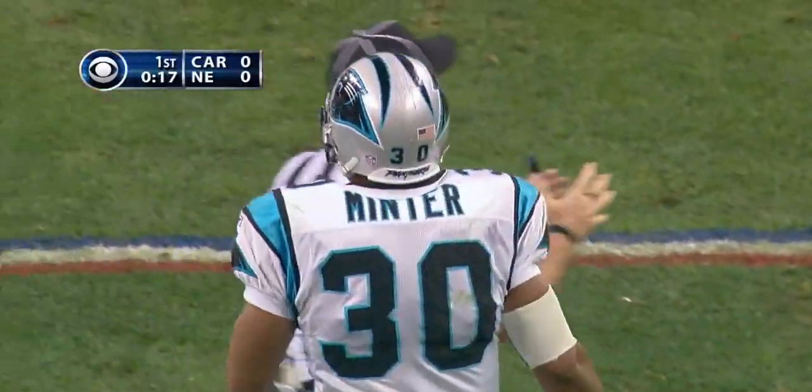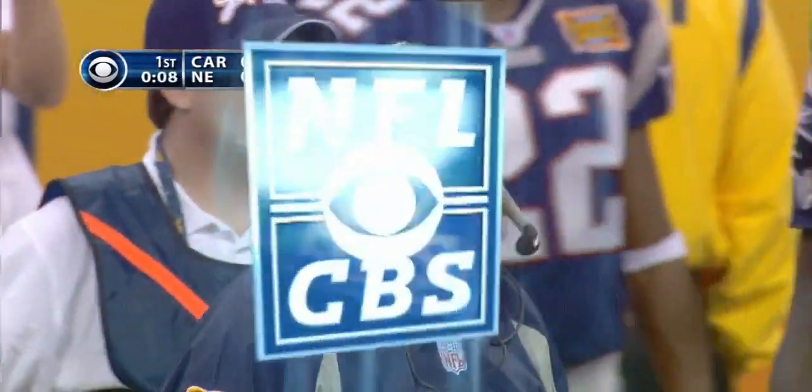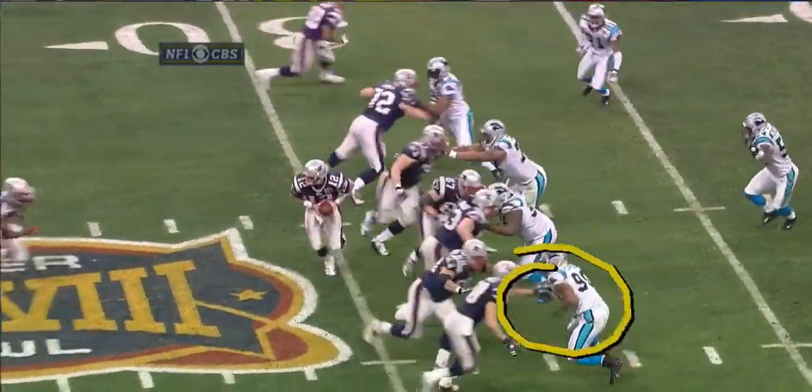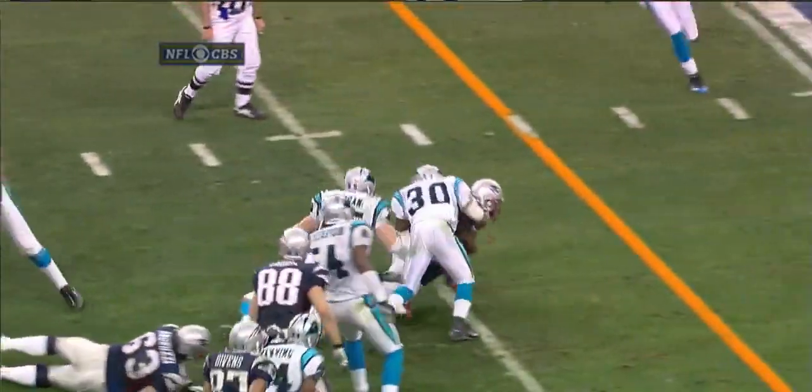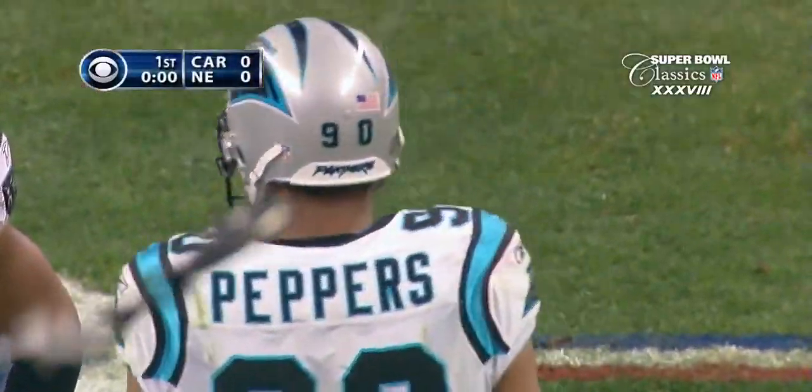Well, the plan is if you're going to run with power, they want to run at number 90, Julius Peppers. He's the small guy on the defensive line at 6'6" and about 280 pounds. Here's number 90. They push him outside. That creates the hole inside, and good tough running by Antoine Smith. With that, time runs down here in the first quarter.